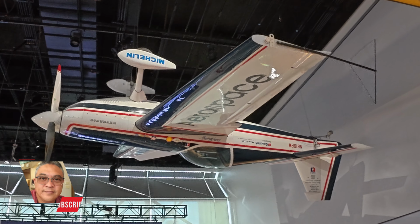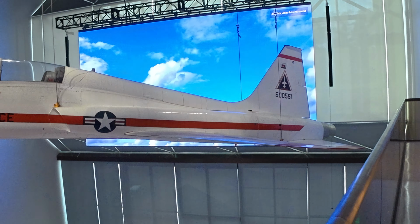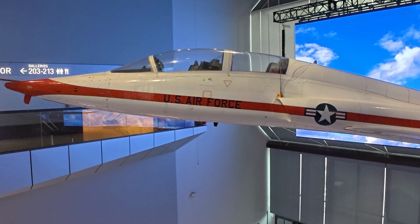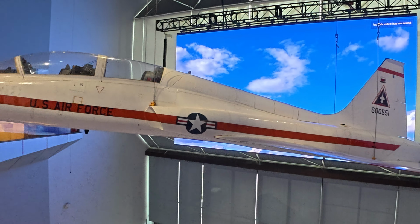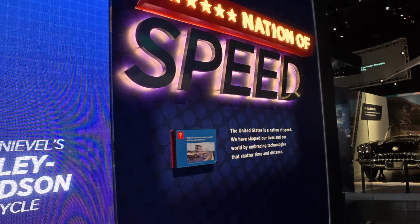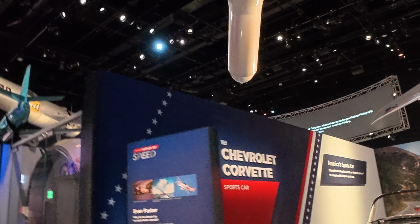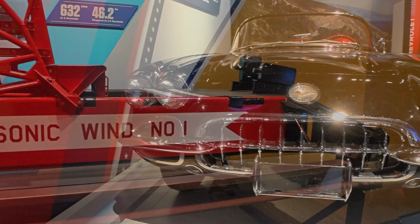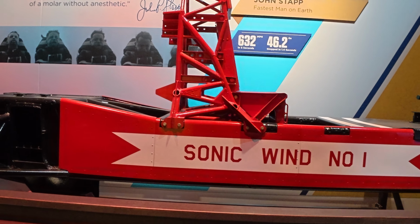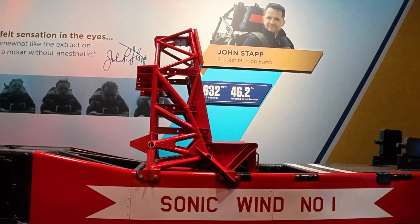So here's Patty Wagstaff's Extra 260 aerobatic aircraft. It looks like an F-5 Tiger or a T-28 Talon. It's an Air Force trainer, tandem. Yeah, Corvette. John Stapp, the fastest man on Earth. 632 miles per hour in 5 seconds.